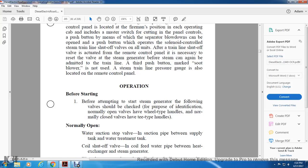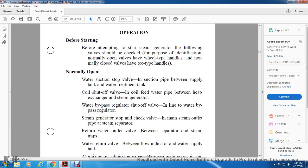Operation. Before attempting to start the steam generator, the following valves should be checked for the purpose of identification. Normally open valves have wheel-type handles, and normally closed valves have T-type handles. Normally open: the water suction stop valve; the water supply to the water treatment tank; the cutoff valve in the coil feed water pipe between the heat exchanger and the steam generator; the water bypass valve, shut off valve in line with the water bypass regulator.